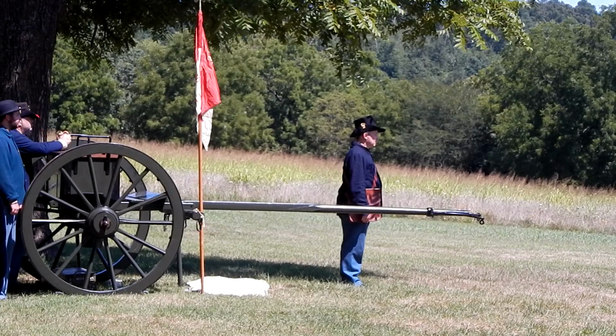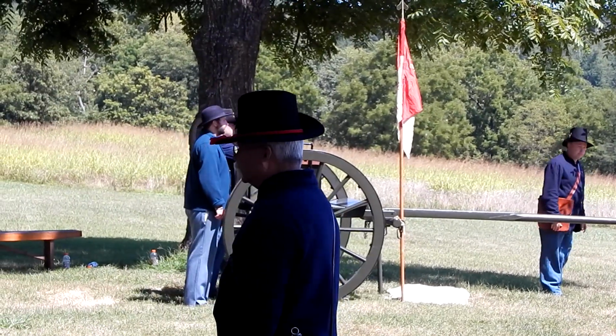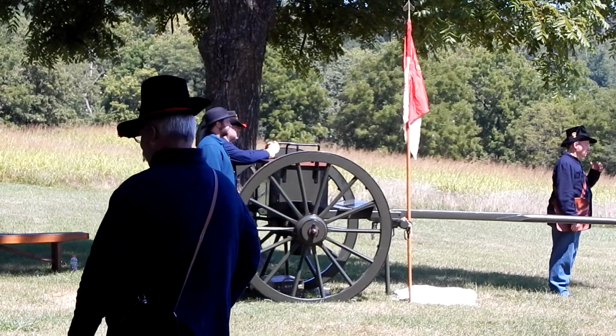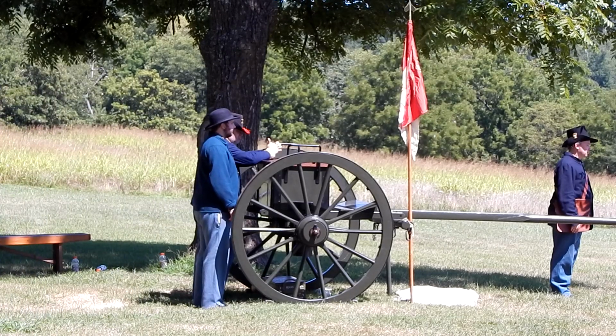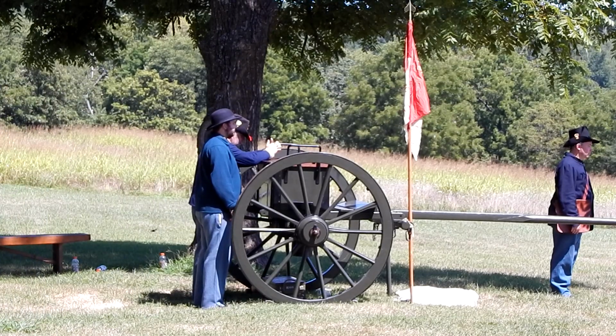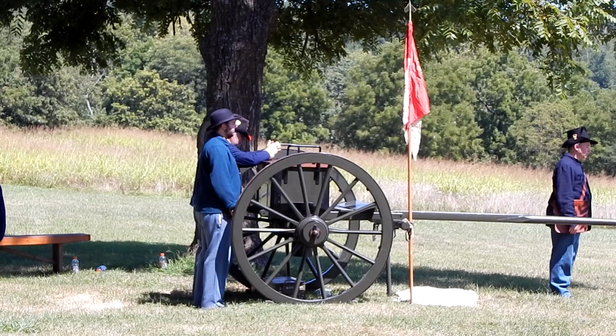Number 6 and 7 are the 2 gentlemen back at the limber. They are charged with preparing the rounds as ordered by the gunner. If he orders a spherical case shot, they must prepare the fuse to the number of seconds that he calls for so that it explodes at the correct time.